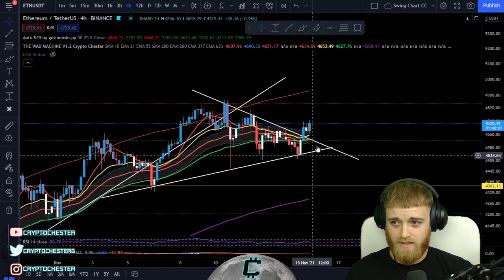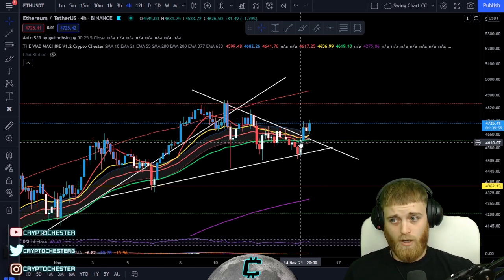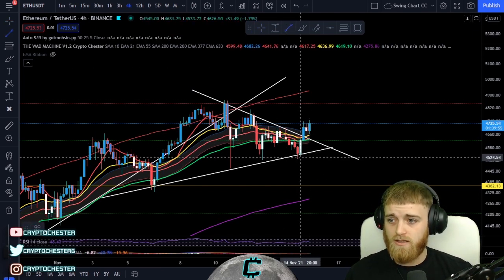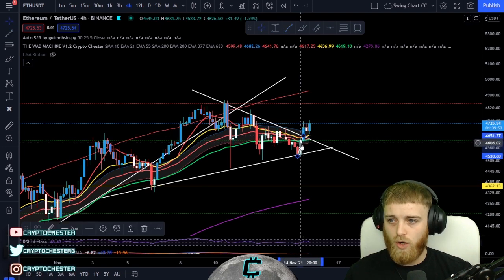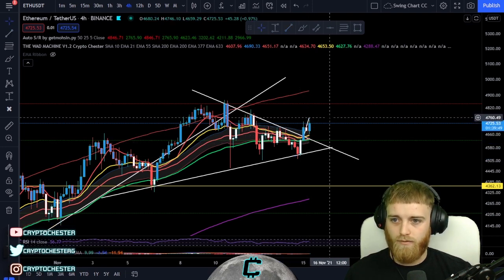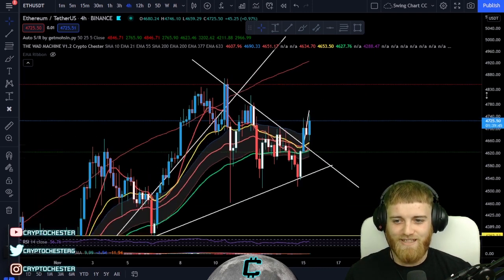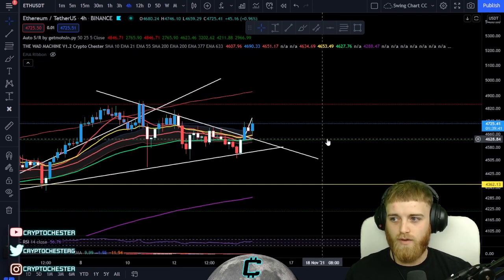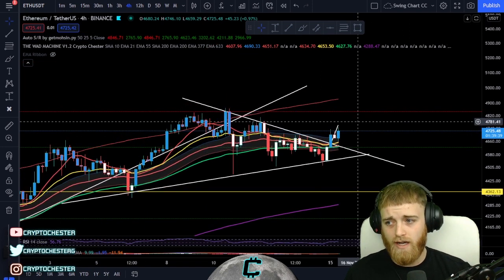Now, what are we seeing? We're seeing a breakout of this symmetrical triangle, a bullish pennant chart pattern, guys. We're seeing another breakout coming through here. It's not looking too bad. I mean, this is the non-greedy measure move, and it's going to be bringing the price of Ethereum all the way up to that 4,760. I always do that. 4,760 there. So that's definitely going to be a point to be looking out for a reversal zone there. That's a non-greedy measure move, guys.